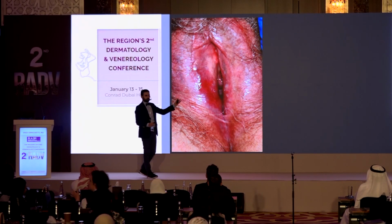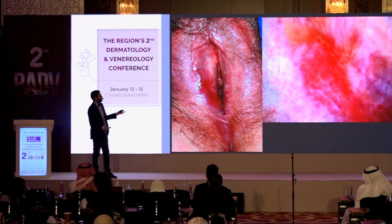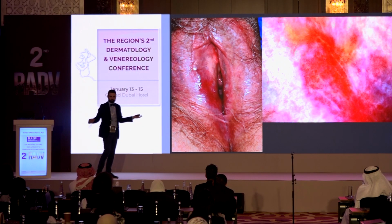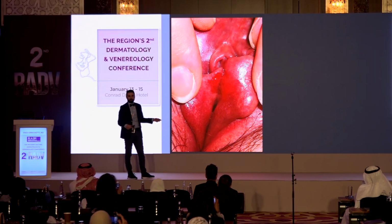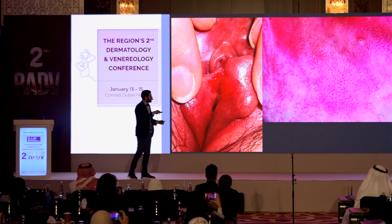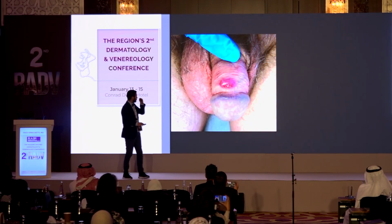The female counterpart, to me it's more difficult. I don't know what it is, but if we use dermoscopy, what is it? Zoon vulvitis. And here, very unspecific from a clinical point of view. What do we see here? Vessels, okay, which are different among each other. So this is erythroplasia.